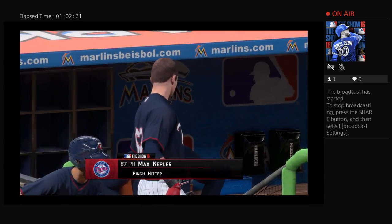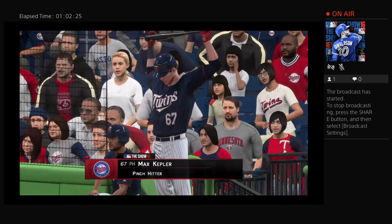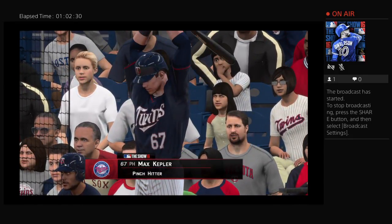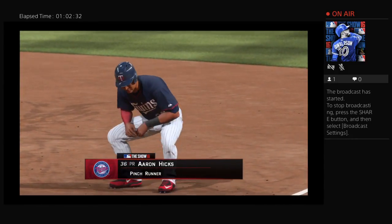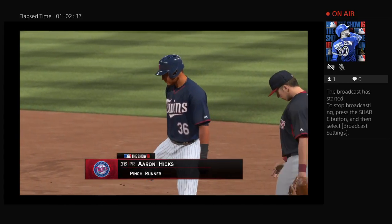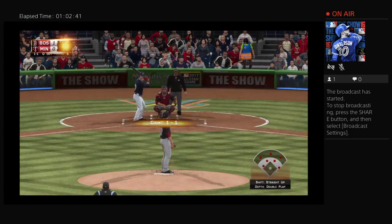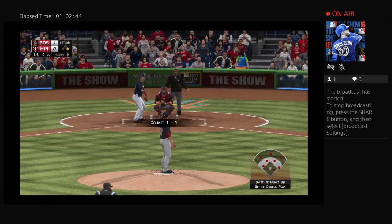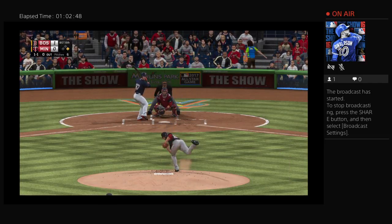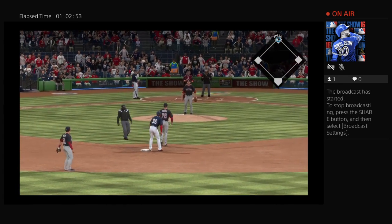Number 67 will come on to pinch hit here in a big spot. Time called here, as with the potential tying run aboard, they'll make the move to get a little more speed out there. Runner goes for second. Pitch is a called strike. The throw. The throw is low, and he can't make the pick.